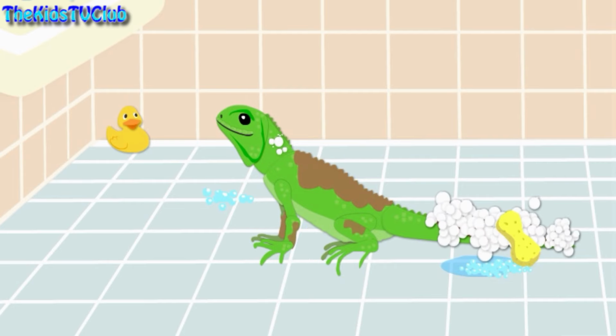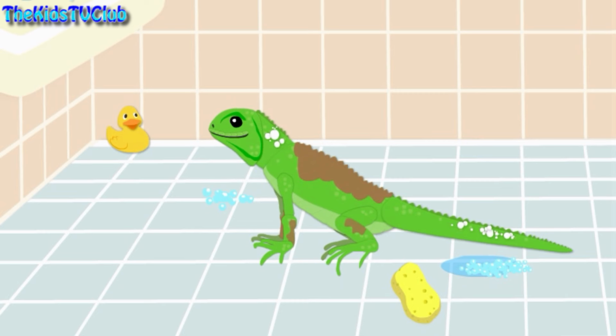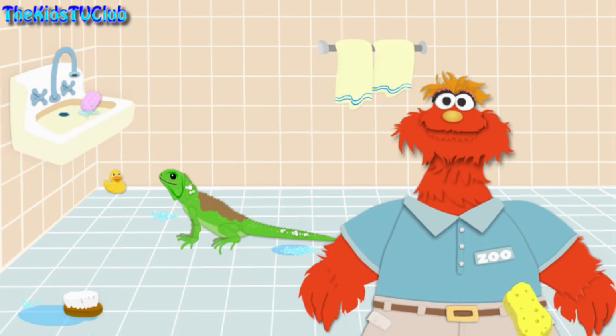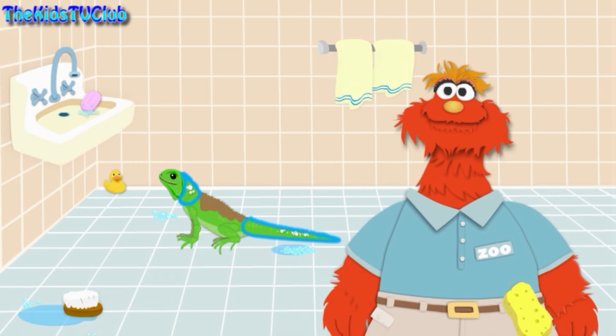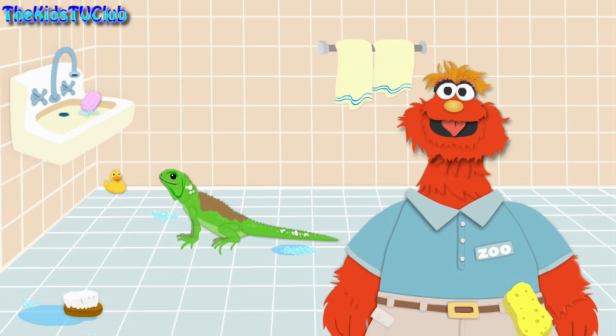Yeah, that's the tail. Whoa, check out his long tail. Sometimes an iguana's tail breaks off, but don't worry, he can grow it back. Now, let's wash his leg. Yes, that's it. He uses his four legs to run. Wow, you washed the neck, tail, and leg. You are a fantastic animal washer.